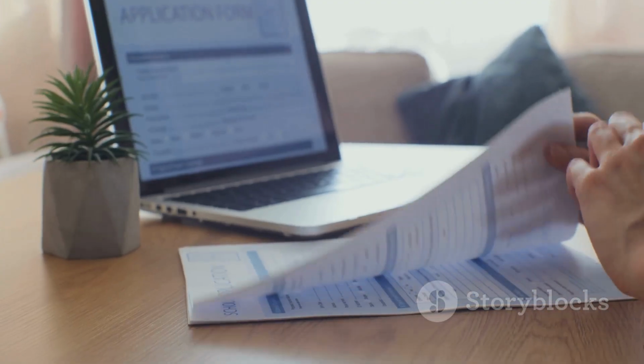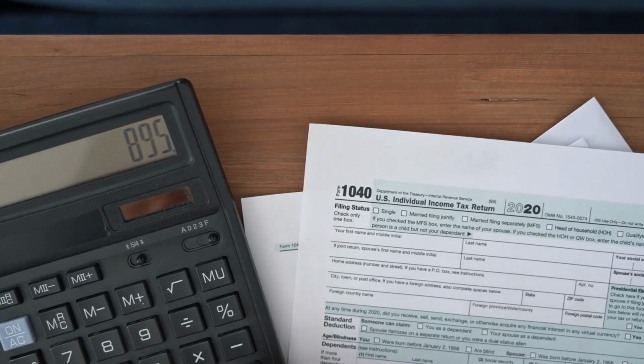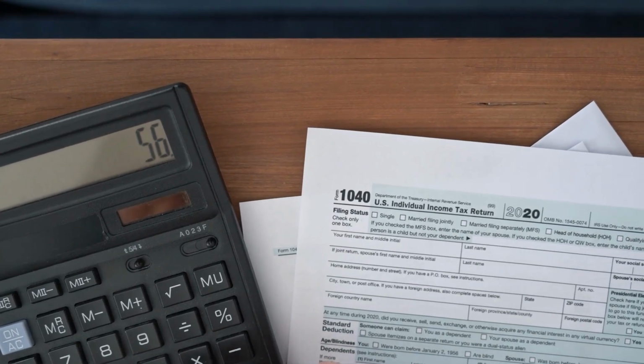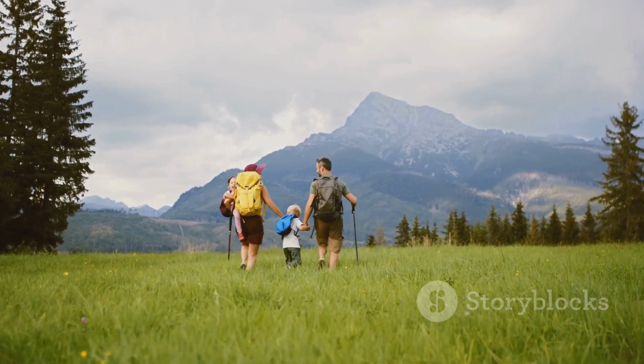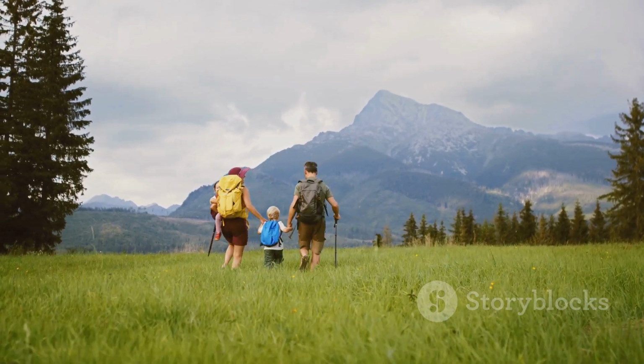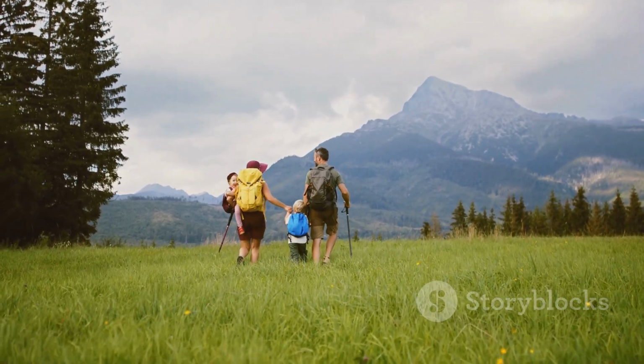File your taxes on time. Meet the tax filing deadline to avoid penalties. Explore available deductions and credits to minimize your tax liability. By understanding your tax obligations and fulfilling them responsibly, you contribute to the well-being of Canada and ensure you can fully enjoy the benefits of living and working in this beautiful country.